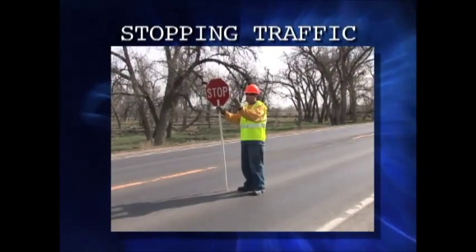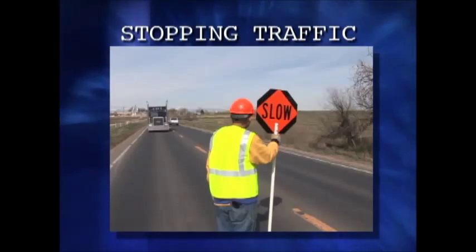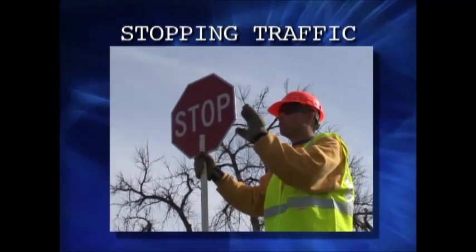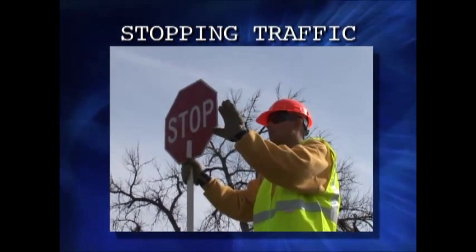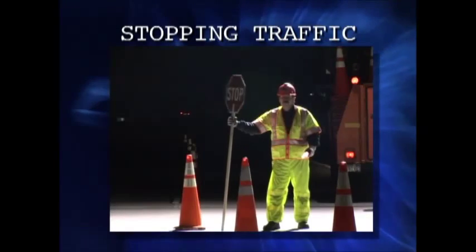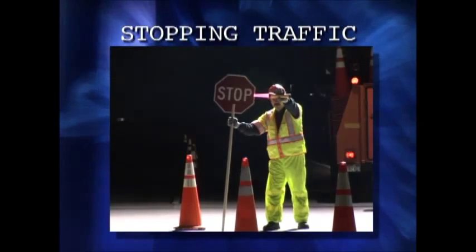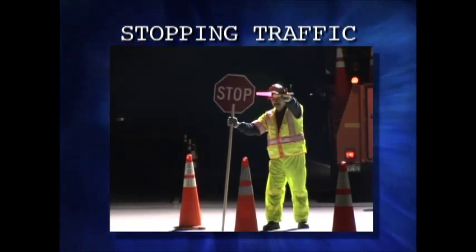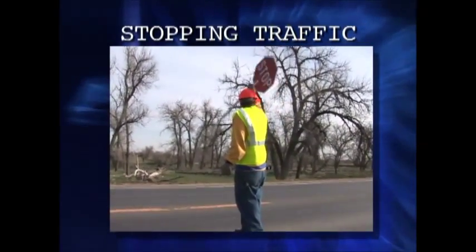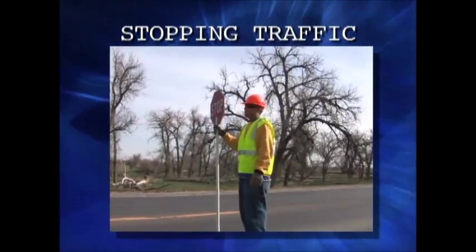To stop traffic, make sure the paddle is held straight up and not leaning. Make sure the stop sign is directly facing traffic. The free arm should be held with the palm of the hand above shoulder level towards approaching traffic. At night, the flashlight or lighted wand will be in the free hand and used in the same way. After the first vehicle has stopped, move to a clearly visible position near the center of the roadway or to the left of the stopped vehicle.